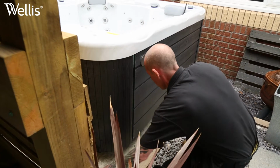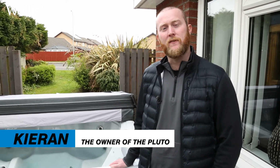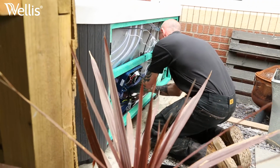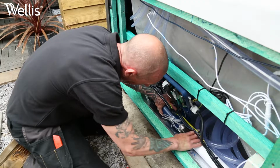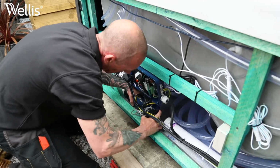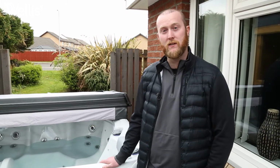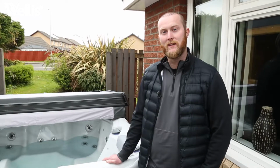We have recently taken delivery of our Pluto Hot Tub from Wellis. One of my friends, when lockdown started last year, got a Wellis Malaga spa, and after spending a few times at his house enjoying it, I figured with the last year we've had and not been able to get on holiday, we decided to try and enjoy ourselves more from home, which led us to purchasing this spa. So yeah, can't wait for it to get filled and get a couple of beers and get in and enjoy it.